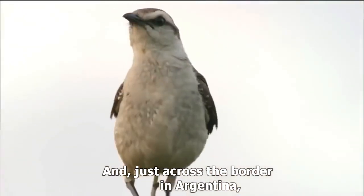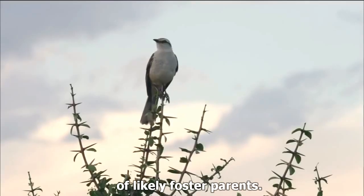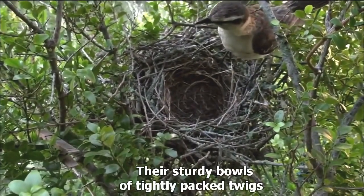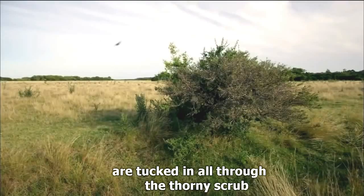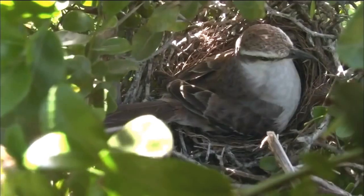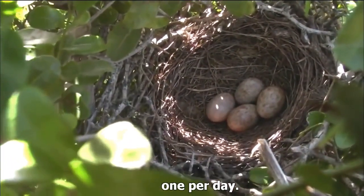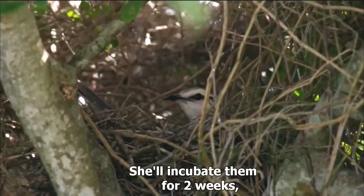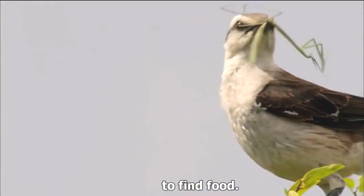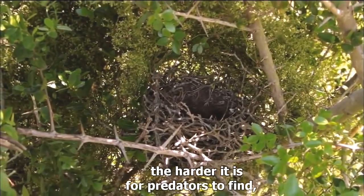And just across the border in Argentina, chalk-browed mockingbirds are high on their list of likely foster parents. Their sturdy bowls of tightly packed twigs are tucked in all through the thorny scrub that dots the open grassland. The female can lay up to 4 lovely speckled eggs, 1 per day. She'll incubate them for 2 weeks, taking brief breaks to find food. The deeper the nest is in the brush, the harder it is for predators to find.